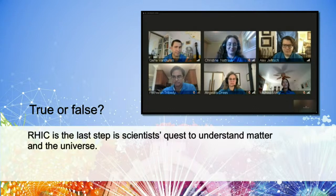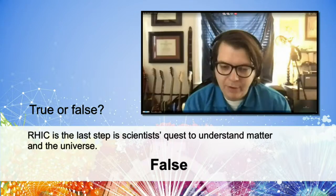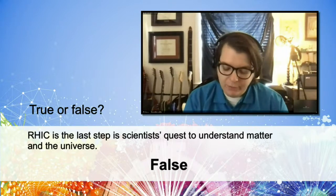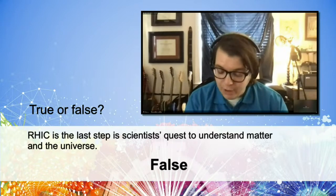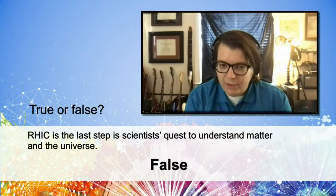Alex. So this is definitely false, and I'm very happy for that, because that means we have lots of work left to do. We still have a lot of things left to learn from experiments branching in all different areas of physics. Not just in our particle accelerator experiments, but also in observations in astronomy and new types of particle collisions that haven't really been studied yet.